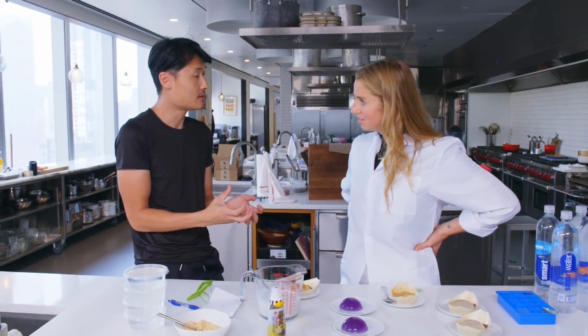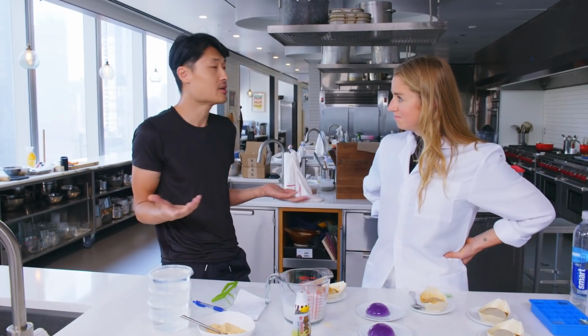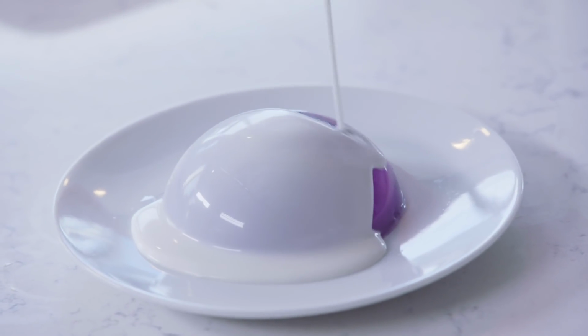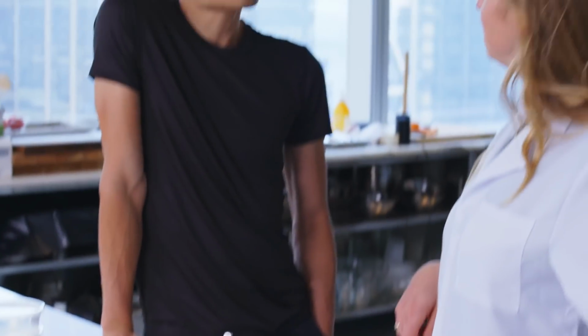So with this one, I wanted the cake itself to have flavor. And then what goes good with ube? Coconut milk. They just go together well, right? Peanut butter and jelly, right? I feel like I'm gonna be really into this one. You just drizzle it on, and this was a lot simpler than the other ones. That's fun looking. Have you ever made a peanut butter and jelly one?